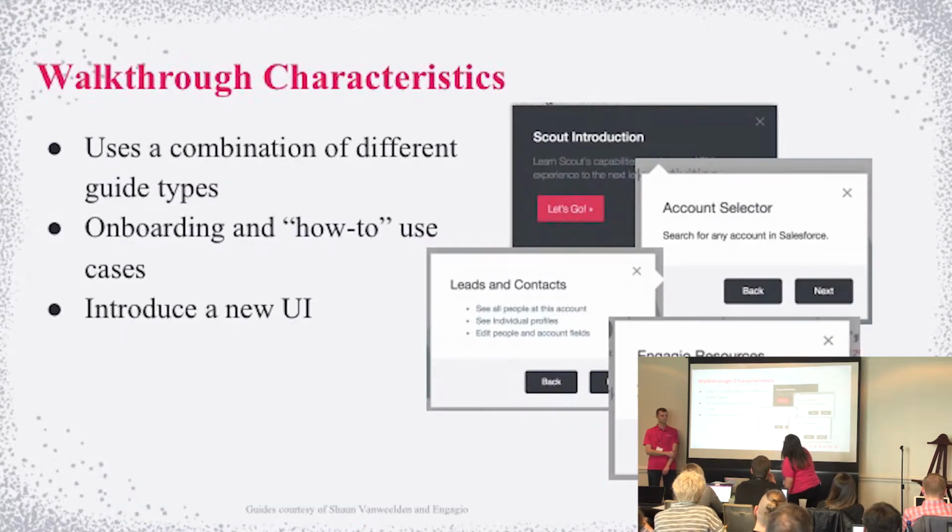Some of the characteristics here, like you see, we've got Sean from Engagio, one of our customers again, who was able to provide us some screenshots for this guide. So as you see here, step by step. You have back and next buttons, so if people get lost in a journey, they can easily go back and look at that step. You also have the ability with Pendo to see how long they stayed on that step.